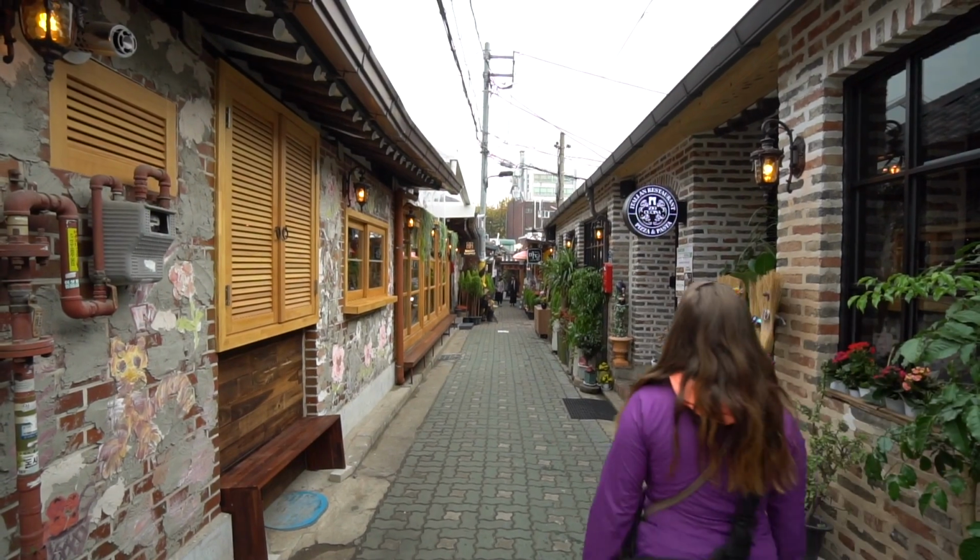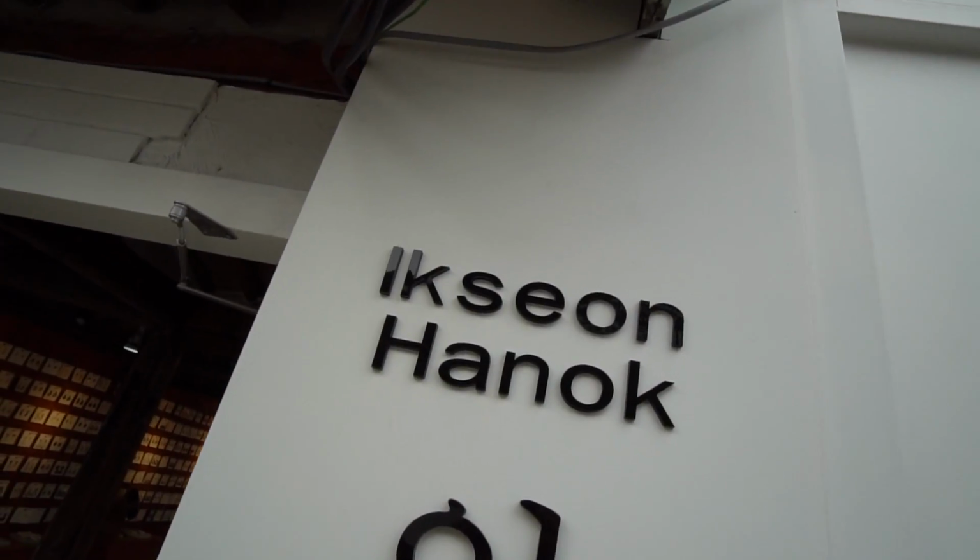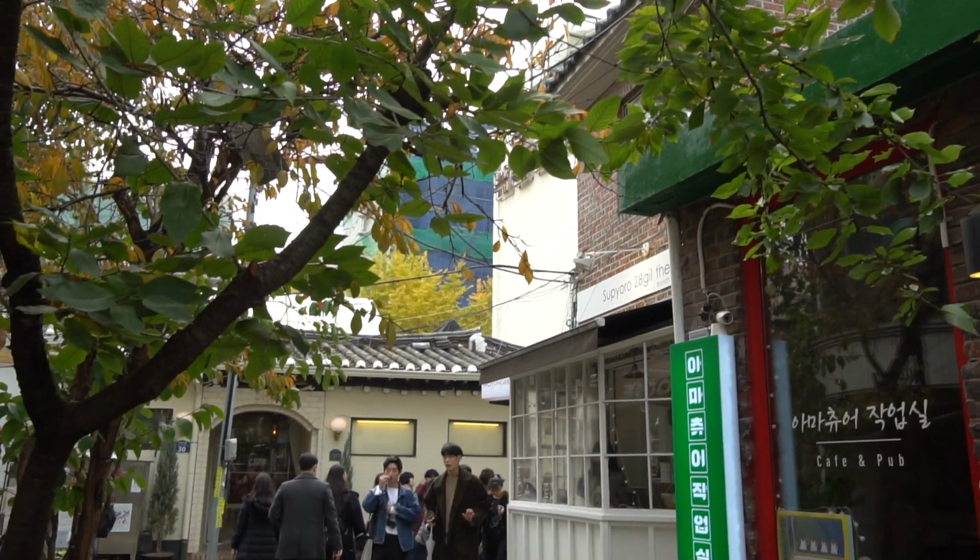So the famous Hanok Village here in Seoul is called the Bukchon Hanok Village. This is not that one. We've been there before. This one is called the Ikseon-dong Hanok Village. And a Hanok is a traditional Korean style home or structure, I guess. This area is really cool. It's kind of got these really narrow alleyways, pretty busy, lots of cool little cafes. The old buildings, of course.